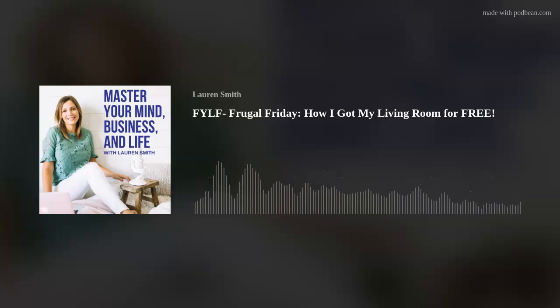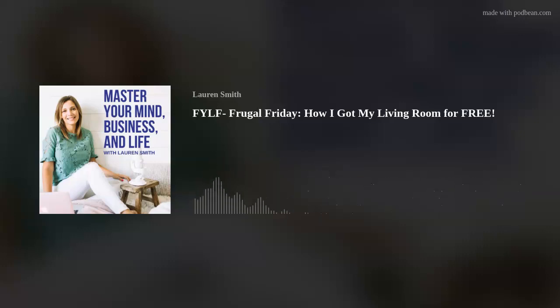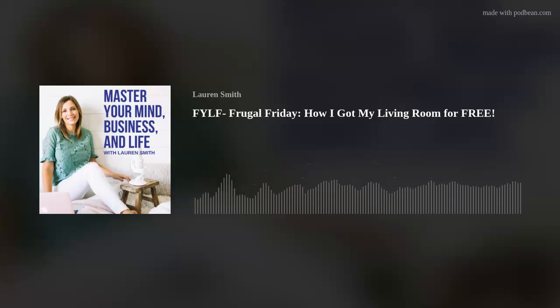The entryway table was built for me as a gift. It's beautiful and perfect and was actually built with free reclaimed wood as well.